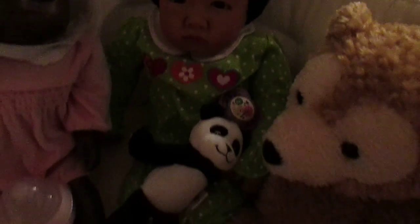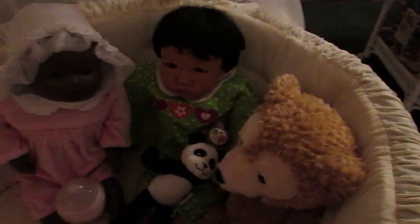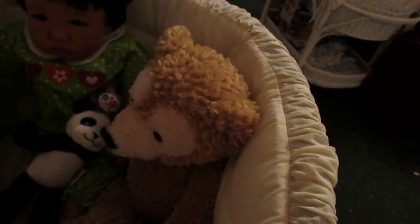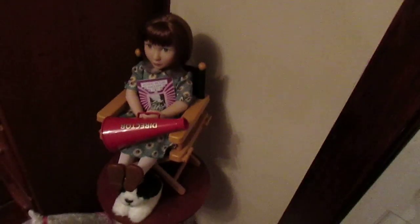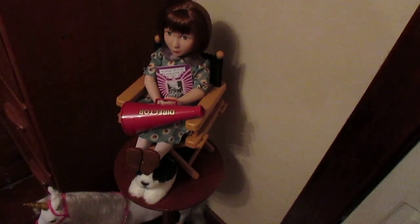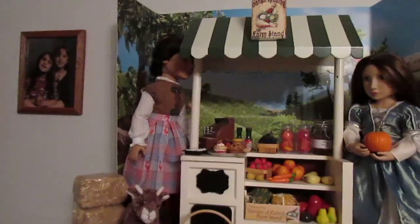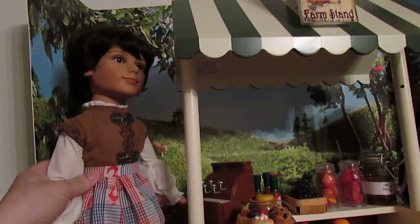And Suki is a Gotz doll, and she doesn't have a reborn body. I'd love to figure out how to put her on a reborn body, though, because I love her face. She's so pretty. And Duffy, my Disney World bear. So then we come over here, and here's Clementine, my other Girl for All Time doll.